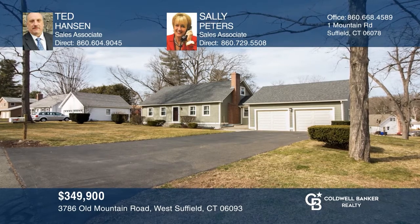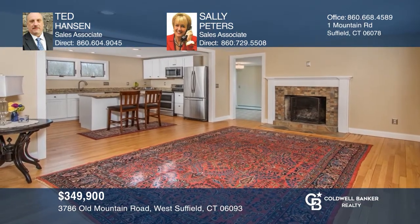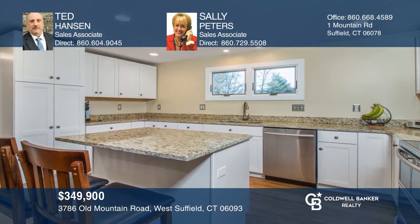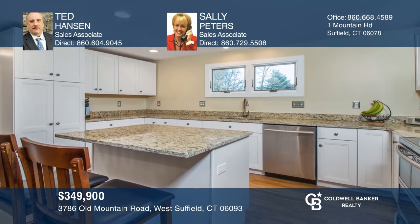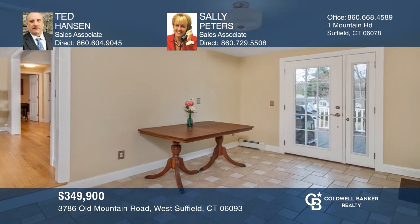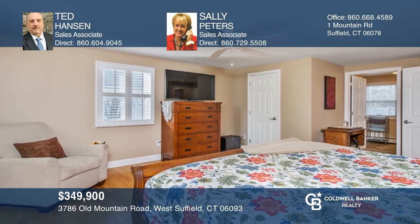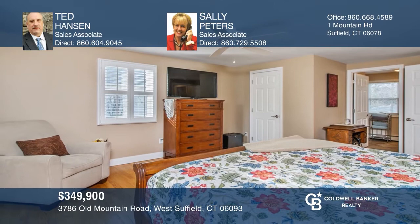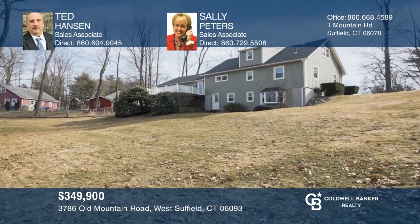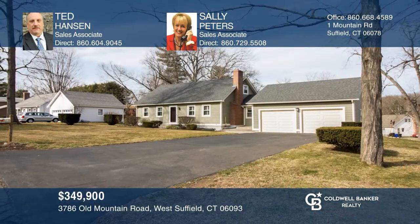This modernized cape flows from the living room with fireplace to the kitchen with stainless steel appliances to the dining room and onto a Trex deck. The master suite offers a bath and walk-in closet. A half bath with laundry completes the first level. Upstairs features 2 large bedrooms and a full bath. Walkout family room features a large bay window. Take the first step to buying your new home by calling Ted Hansen and Sally Peters.